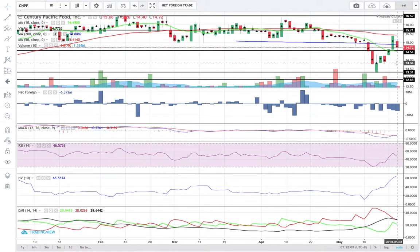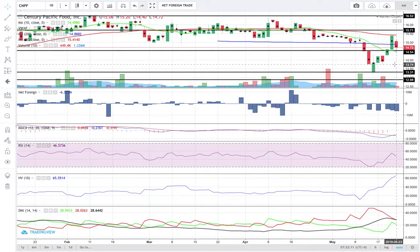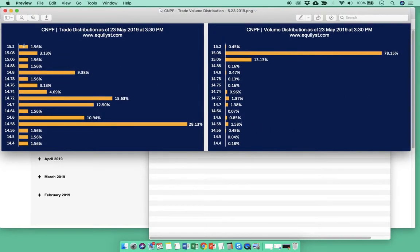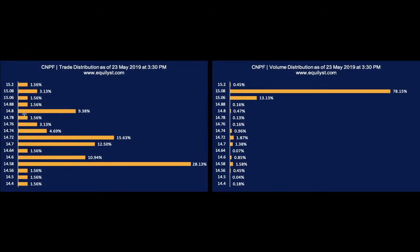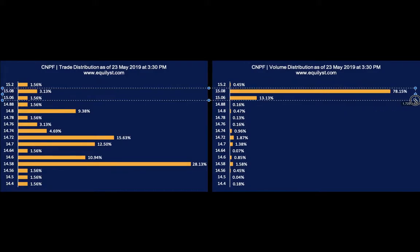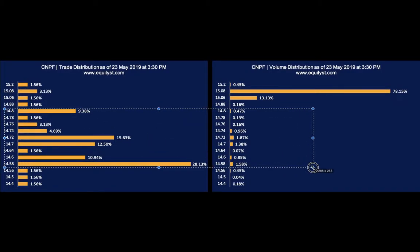Okay, so let's see this one. There's a possibility for CNPF to retrace or revisit the previous area below 14.54. Let's take a look at its trade and volume distribution chart. The dominant range is between, let's see, 15.8 and 15.06, but very flimsy number of trades. I suppose huge cross trades happened between 15.06 to 15.08, so I'm going to disregard that. The dominant range, I'm going to give it to 14.58 to 14.8 in favor of the sellers.